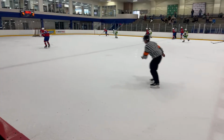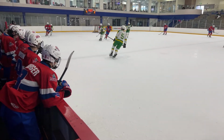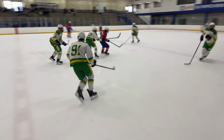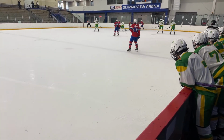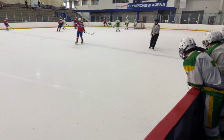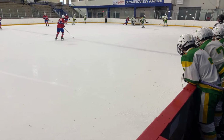Storm puts it back into the Seattle zone as they go behind the net to handle the puck here. Looks like Lewis bringing it all the way out. He's still holding on to it. Lewis all the way behind the net with it here. Chipped it out front for Larson. Could get the shot to go. Back to Larson to go, and he's picked off here by the Storm.